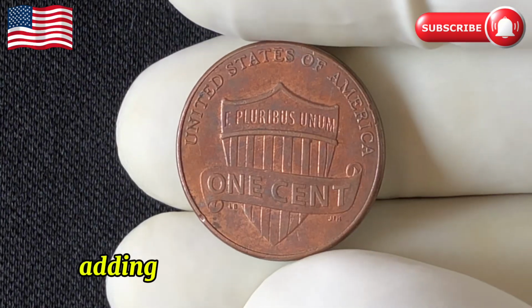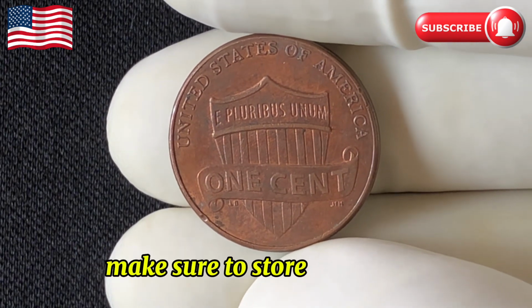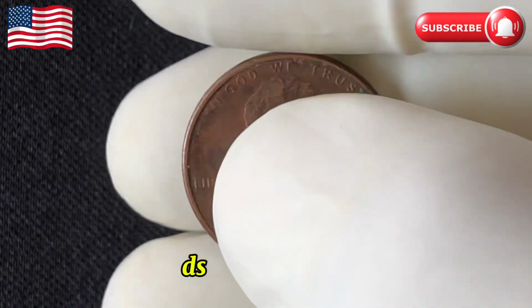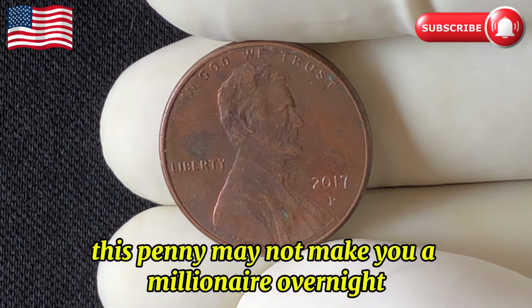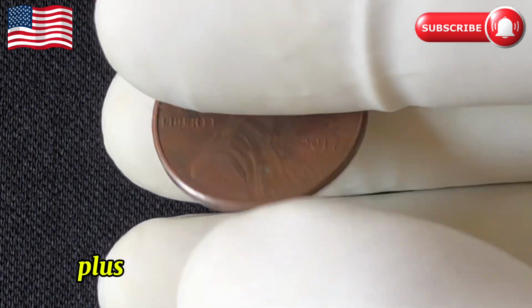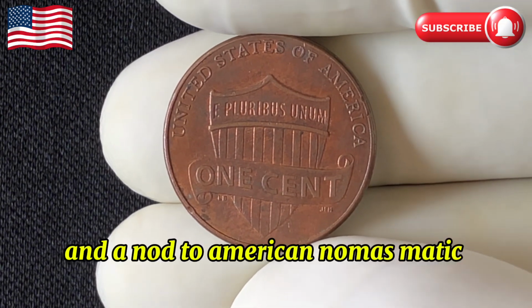If you're considering adding this coin to your collection or want to keep track of its value, make sure to store it properly, ideally in a protective holder to prevent any wear and tear. As for investing, while this penny may not make you a millionaire overnight, it's a fantastic way to start or expand your collection. Plus, it's a great conversation piece and a nod to American numismatic history.